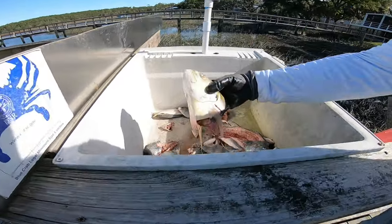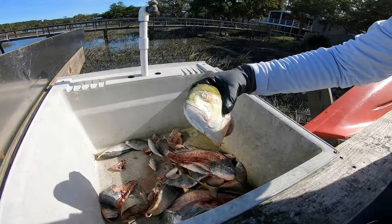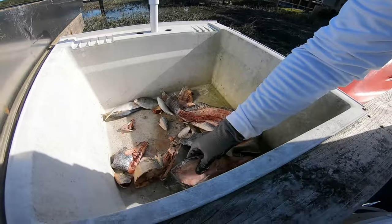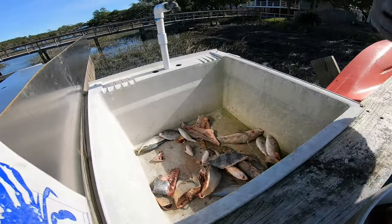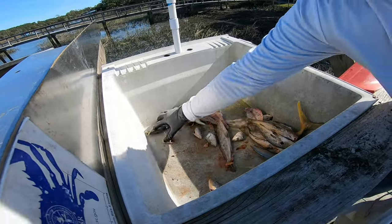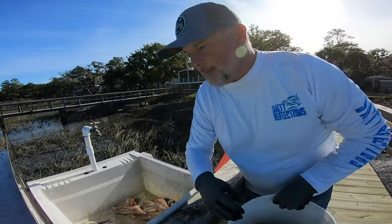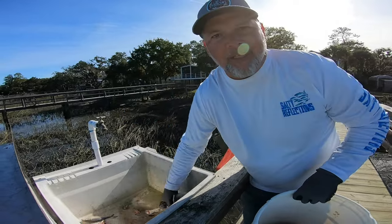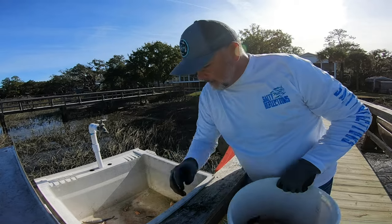Here's some of the bait. Anybody know what that head right there would have went on? How about that black drum? So we got a good variety of bait for the crabs, and we all know that crabs love stinky stuff, so we got some good stinky bait. It's really not that bad, guys. It's really more fresh than what it seems.